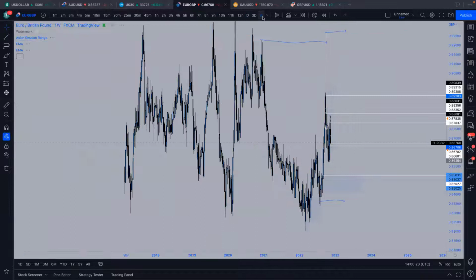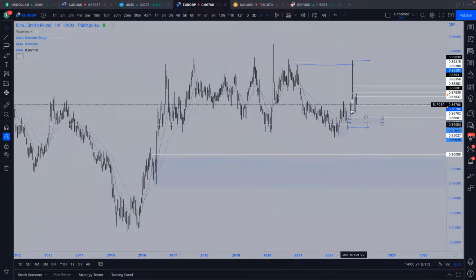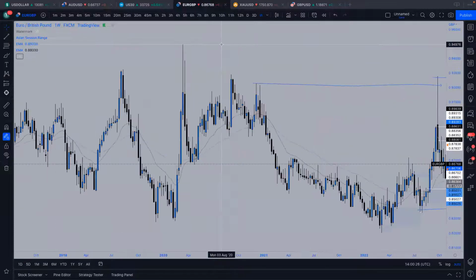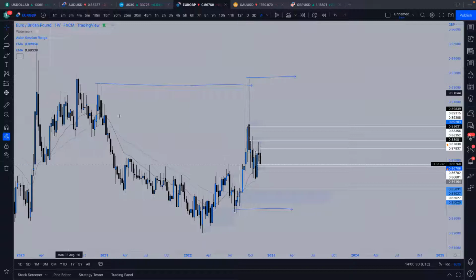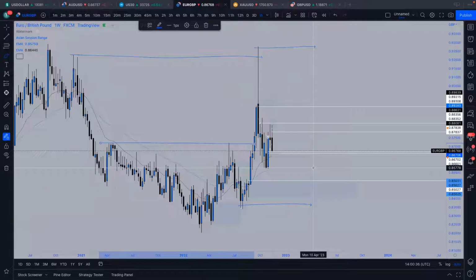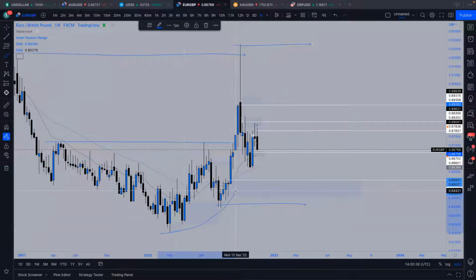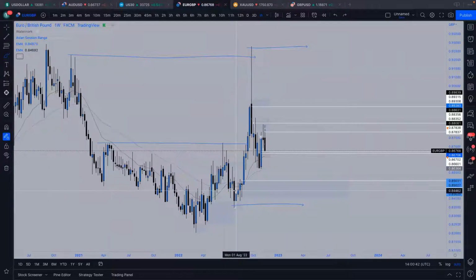Euro pound on the weekly, we discussed this last time. We're in this big distribution phase. Price had actually come in, swept a lot of the liquidity in here, but we are breaking structures a little bit higher. We have a massive trail of mitigation within this zone, a really nice test of demand.